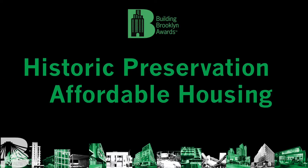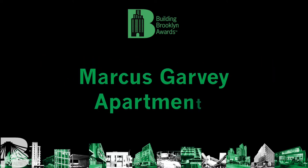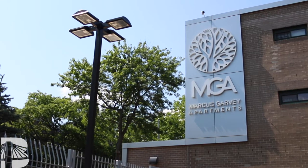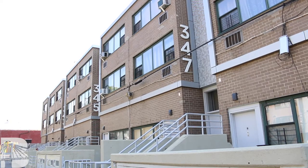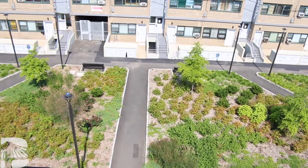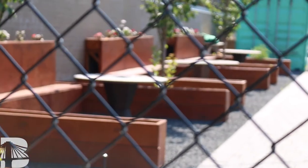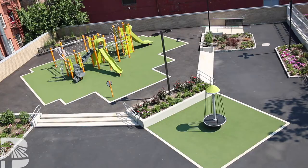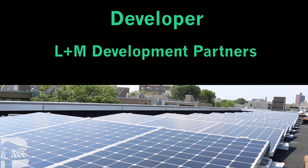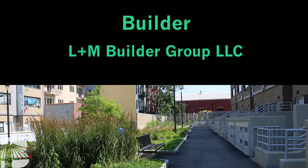In the category of Historic Preservation Affordable Housing, the Brooklyn Chamber recognizes Marcus Garvey Apartments. The Marcus Garvey Apartments were built in the early 1970s, noted for their innovative approach to low-rise, high-density affordable housing. This historically significant site, spanning 10 city blocks, has seen an extensive restoration, with the affordability agreement governing the property extended for another 40 years. Congratulations to developer L&M Development, partners architect Curtis & Ginsburg, builder L&M Builders Group LLC.